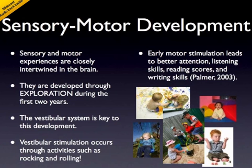So if we take a look at sensory motor development and make it full screen, it makes it a whole lot easier to read this brain research. So please make your screen full screen and take a look at the research on sensory motor development. So here's the long and short of sensory motor development. We know that sensory input and motor input are very, very closely intertwined in the brain.